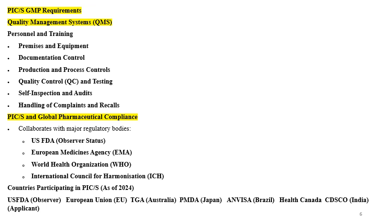Now, see the quality management system, PICS GMP requirements. It includes personnel training, premises and equipment, documentation control, production and process controls, quality control and testing, self inspection and audits, handling of complaints and recalls. So all these are the activities coming under QMS.